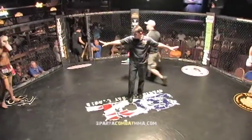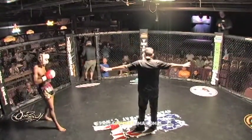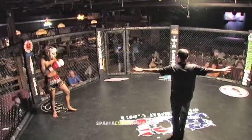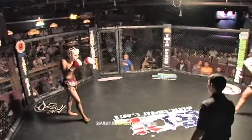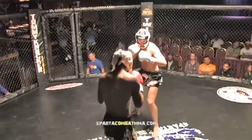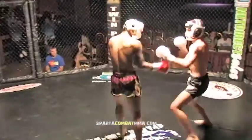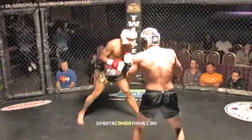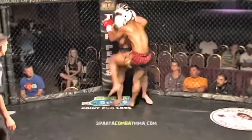Here we go for round 2. Wright in the gold and silver trunks, Adams in the black and white trunks. Cage doors locked. Referee's going to call them to the center, and let's see if these guys keep up that same pace they had in round 1, because it was certainly exciting for the fans. And a crushing leg kick coming in for Wright, but it was checked nicely by Adams.